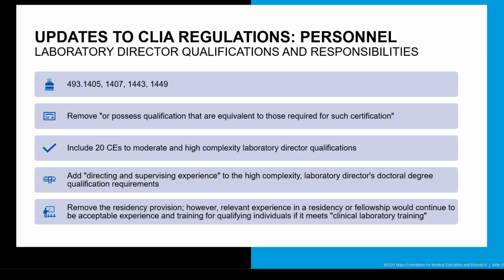It also includes the 20 continuing education hours, as I mentioned earlier, for the moderate and high complexity lab directors, and also removed the residency provision. However, the relevant experience in a residency or fellowship could continue to be acceptable experience if it's clinical laboratory training. It goes back to those definitions. Next slide, please.